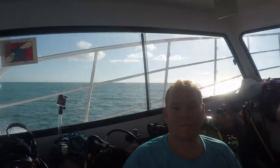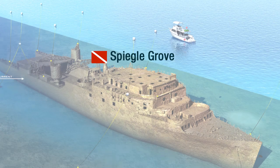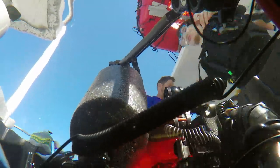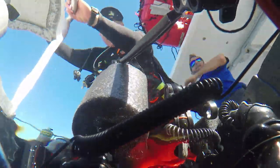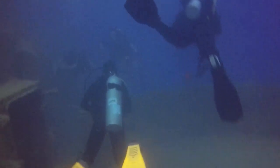It's a nice morning and we are headed out for a deep dive. We'll be diving in the Spiegel Grove, roughly 5 miles offshore. This is one of the greatest deep dives any diver will ever log on their books. Diving beneath this massive 510-foot wreck is a pretty intimidating yet exciting experience.